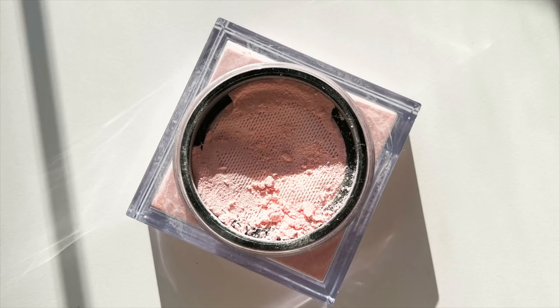Now let's move on to powders. And similarly to my good luck with concealers this year, I have quite a few powders to recommend. So I just wanted to quickly mention this one because it's been sold out. I don't know if it's coming back, but on the off chance that it might come back, I wanted to recommend the Huda Beauty Cherry Blossom Cake Powder.